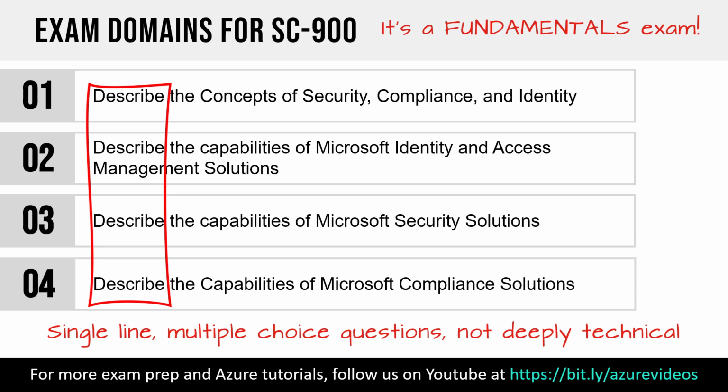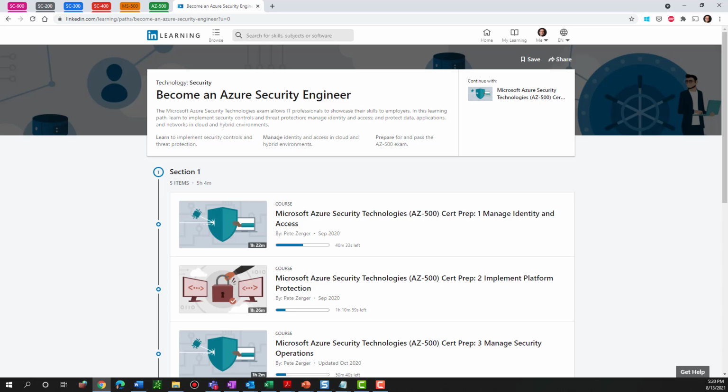So that tells us we need to be able to describe at a high level many of these services, features, and capabilities. You don't need to design or plan or implement. So this is going to be a pretty lightly technical exam. Now I want to just take a look at how you'd prepare for this.